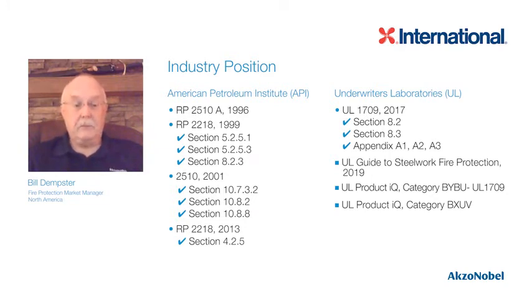So, as early as the API 2510 1996 version, a statement in that recommended practice is that the thickness of the fireproofing should be equivalent to a fire endurance of 1.5 hours per UL 1709 when tested on a W10 by 49 column.